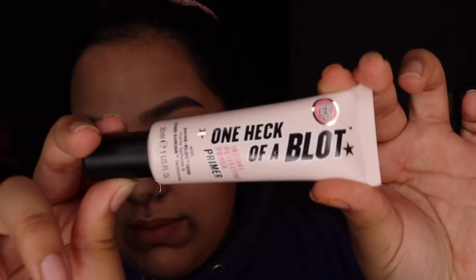It's not too tacky, not too greasy. You know how some primers are greasy, others are too tacky, some are super runny. This is just the perfect, kind of silicone-y effect. Whenever I don't have this on versus when I do have it on, I do notice a great difference. Start off with the One Heck of a Blot primer.